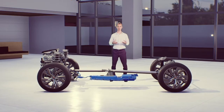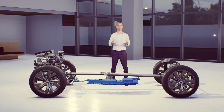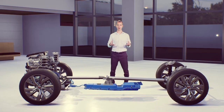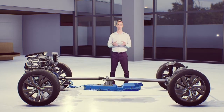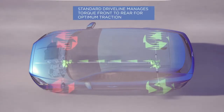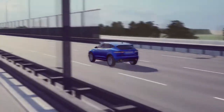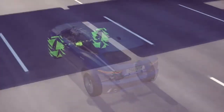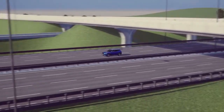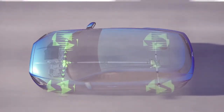New epace is above all a Jaguar and delivers an engaging and dynamic drive thanks to its latest driveline and chassis technologies. On most models, epace's intelligent all-wheel drive is delivered by our Standard Driveline. This can distribute torque between the front and rear wheels to ensure optimum traction whatever the conditions. The system also knows when all-wheel drive is not needed and can fully disengage rear drive to optimise efficiency. This seamlessly disconnects the driveline and transfers epace to front-wheel drive in highway cruising. It reconnects in less than 300 milliseconds when more traction is required.